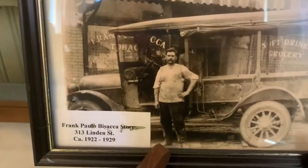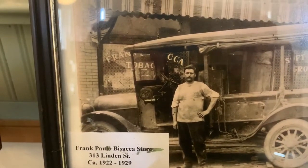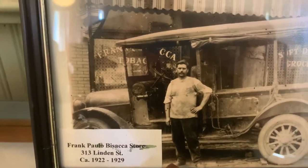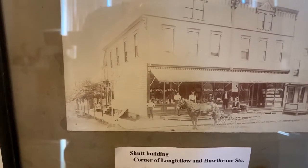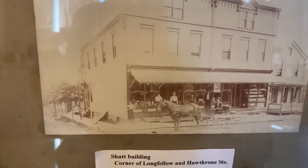Here's a photograph of Frank Paulo Bisacca's store at 313 Linden Street in the 20s, and I'm assuming that is Mr. Bisacca there by his delivery truck. Here's the Shutt building at the corner of Longfellow and Hawthorne Streets in Vandergrift Heights, also a dry goods store.